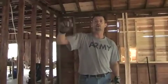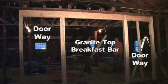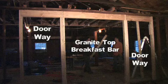We're going to put two poles somewhat centered in the middle, and then we'll have another 3-foot wall on the other side. In between the poles, what we're going to put is our granite countertop, so we have like a bar setting area, and then of course there's going to be the two doors on either side of the granite top that will be an entrance or exit to the kitchen area.